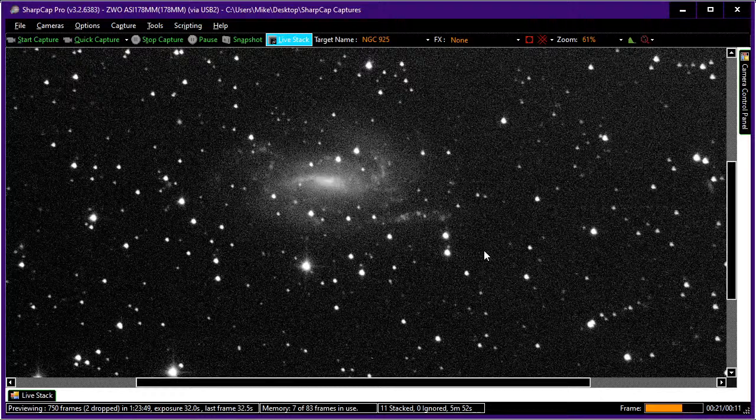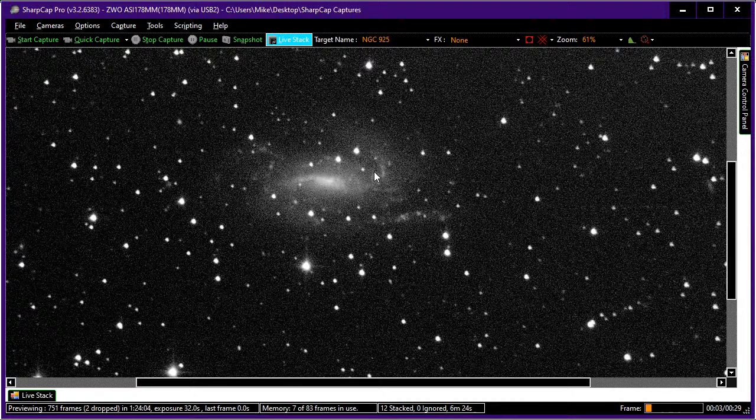Got some nice structure in there. Definitely clumps. Clumps of star formation in here. A lot of this, again, is these are all foreground stars in our own galaxy, but there are clearly clumps in here of nebulosity, probably star-forming regions in this galaxy. Nice lump there, another one there. Kind of one out here. Pretty cool.